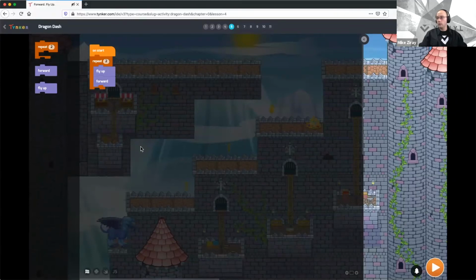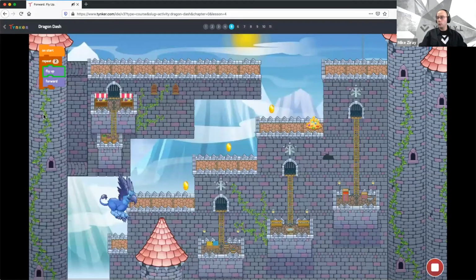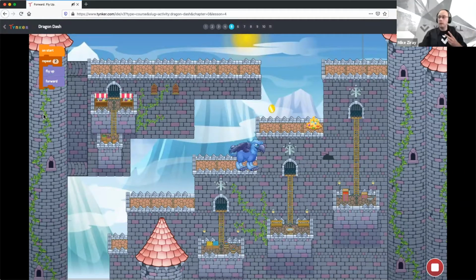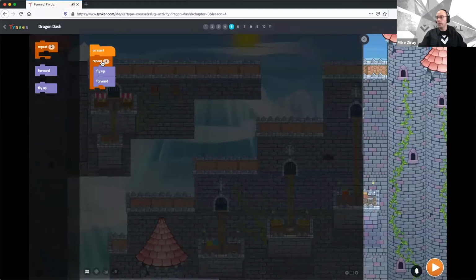So he flies up, moves forward. You can see the highlighted green of the current command, reaches the ledge, flies up, moves forward. And there we go, because we only repeated this 2 times. So we need to do that, I believe, 1 more time. We can take a look at the input. So the input was repeat that 2 times, fly up, fly forward. And that only got us to right around here in the middle of my screen. So the output is it reached here. And so we need to change the input in order to affect the output. So the output obviously needs to go up 1 more time.